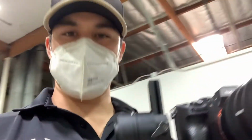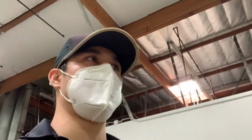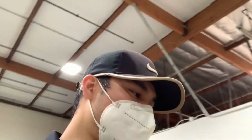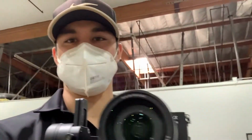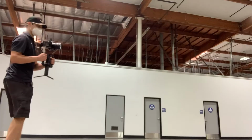technically it's better to use a prime. I do recommend using a prime. However, this is my go-to lens and it does a good job for what I do. So it does the job, and it does a really good job actually. So I like using this lens, but a prime lens is technically better than a zoom lens. However, I'm shooting 4K and it's crisp. Yeah, so tip number 2, use a wide lens, and that makes your space, your property look that much bigger.